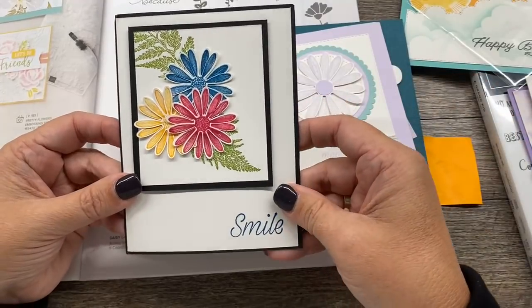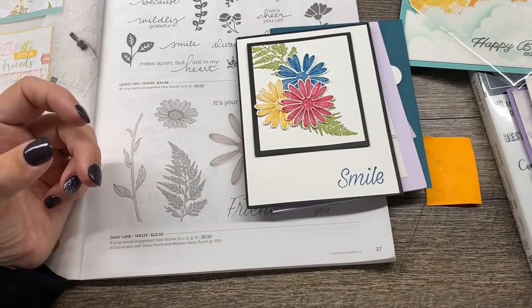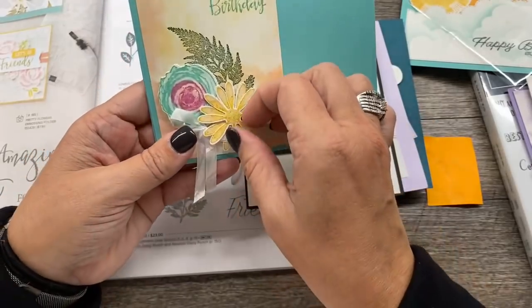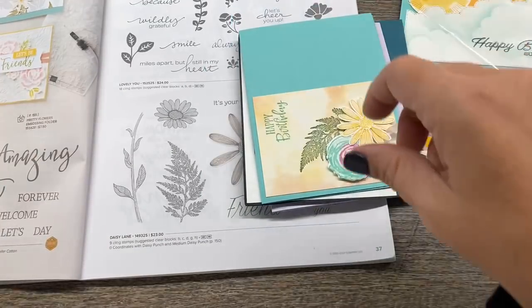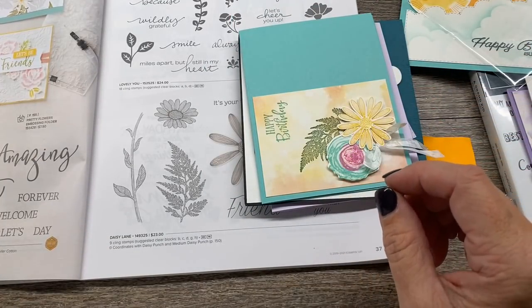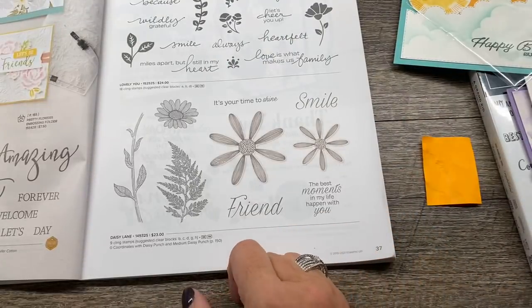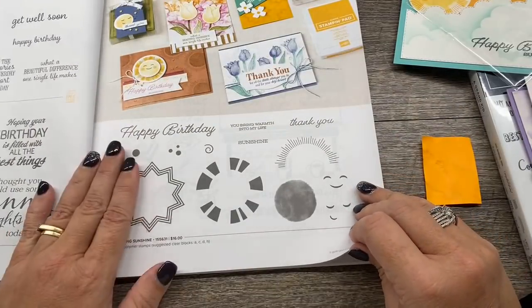These are just a few samples. Let's see, I know I had a few straggler samples that I pulled. Here's one. This one uses a couple stamp sets, but isn't that pretty? It's really gorgeous. And here again, I just pulled a few of my samples. I've got a gazillion of this, in part because it's been around a while and it's a good one.